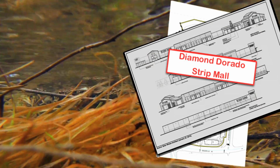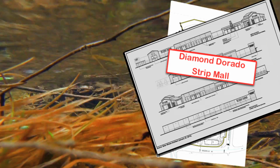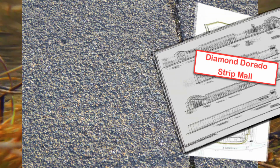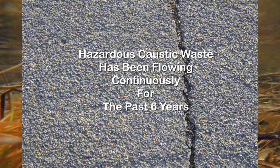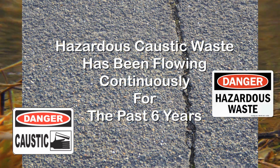Finally, El Dorado County is covering up its problems by paving over hazardous caustic waste and by bureaucratic maneuver. In fact, the Diamond Springs Boulevard bypass will cost over $42 million. Its sole purpose is to direct traffic to the Diamond Dorado big box strip mall. Big box retail is seen as a cash cow for county finances. The county will receive a 1% portion of sales tax from this strip mall. The big box retail's profits will be extracted from the county.